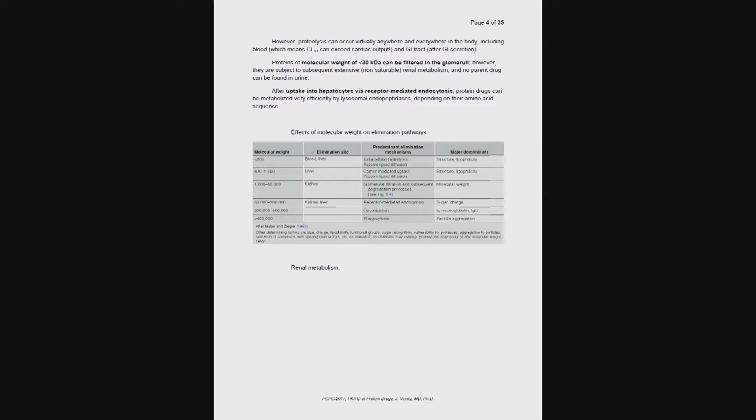Elimination site, liver. You're talking about passive diffusion, as I mentioned before. For some of the bigger ones, there may be drug transporters involved, but the main determinant, physical-chemical, is their lipophilicity and their molecular structure. Their molecular structure would tell you what transporters and what enzymes. Lipophilicity is more responsible for crossing biological membranes.